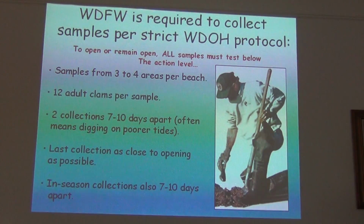And that often means late notice on when we're going to open. We hear that complaint a lot. Why can't you tell us sooner that it's going to open? And the reason is we don't get these final numbers till just before it opens. Sometimes it's as much as a week, but sometimes, depending on tides, it might be only 3 or 4 days.